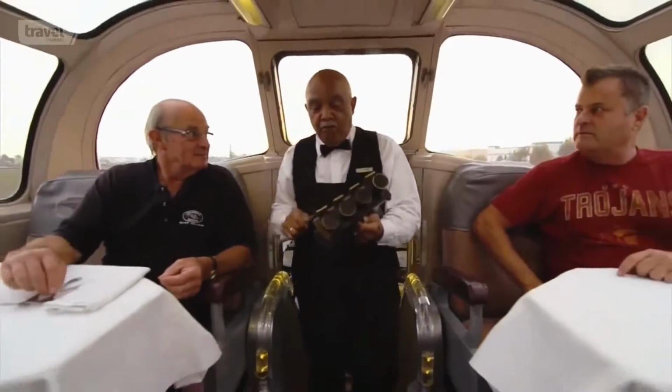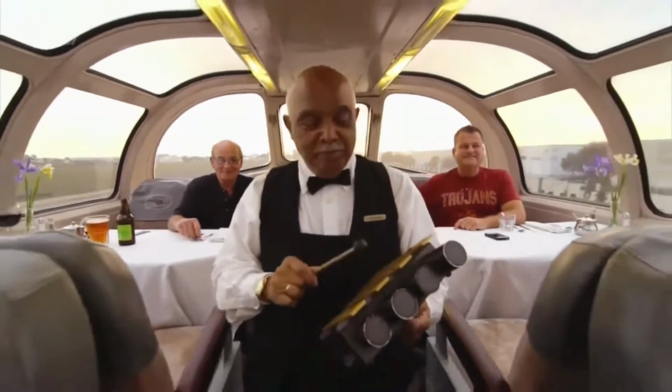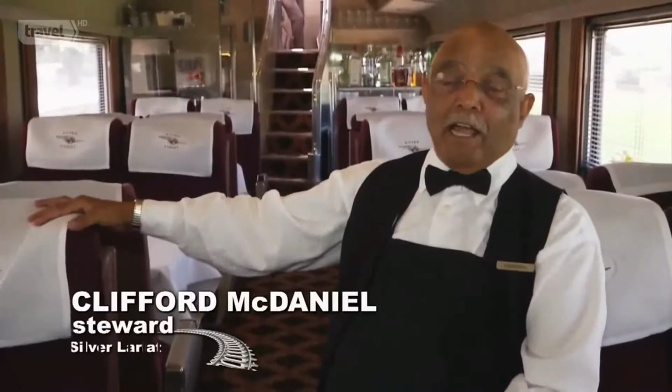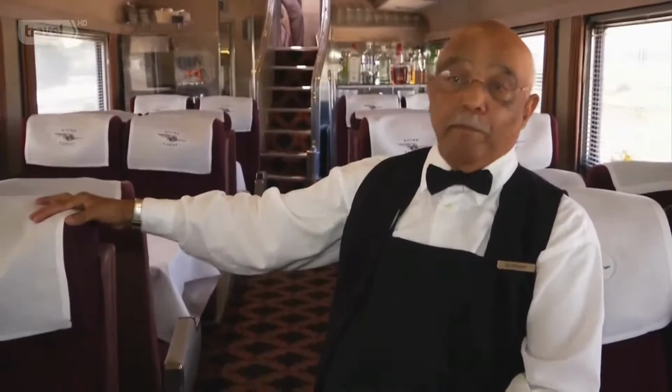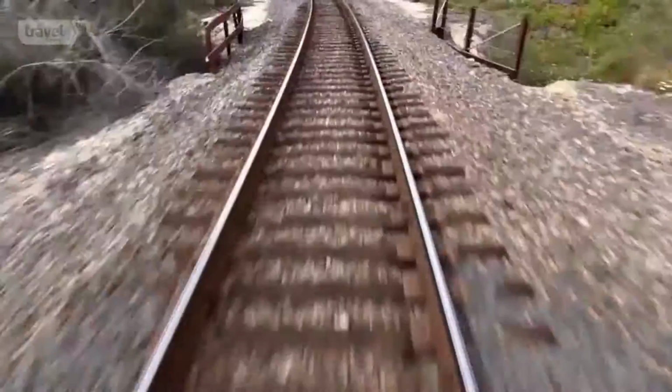Dinner is now being served in the Silver Lariat. Clifford McDaniel was a porter for decades and now dresses up the Lariat's dining room. Enjoy your dinner. I still enjoy it because I like making people comfortable and making them happy, and I want them to remember the experience that they had. So I like to kind of be like an ambassador.